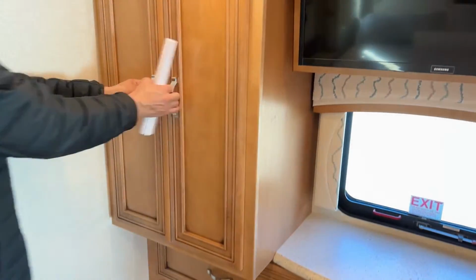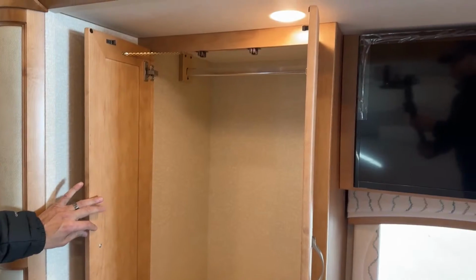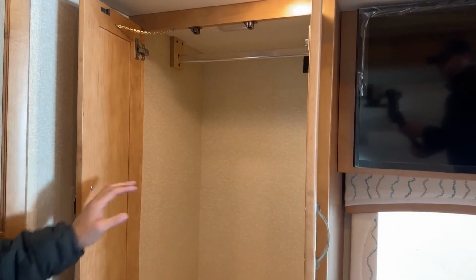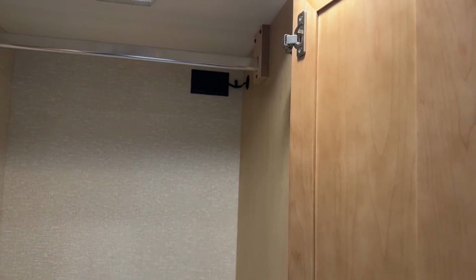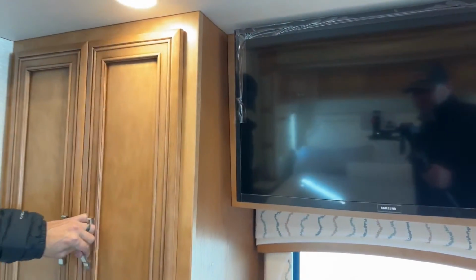All right, this side again, you're going to have another wardrobe. I don't know if you can see back in here, Jody, but there's an outlet up top, right behind there. Your TV's plugged in there, but there's an additional outlet if you needed one.